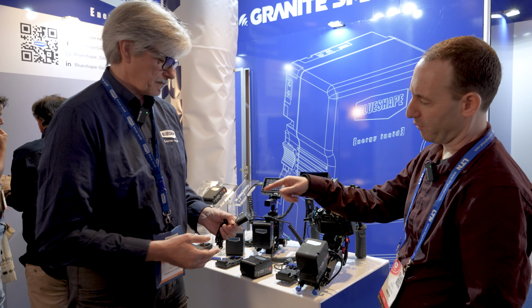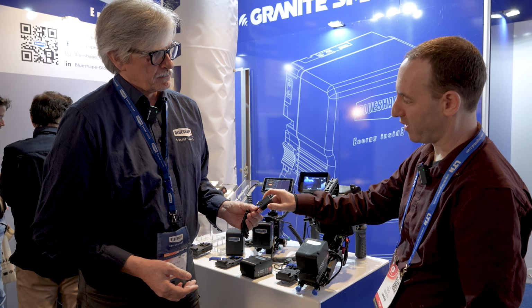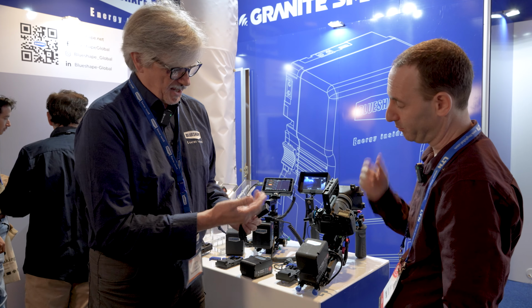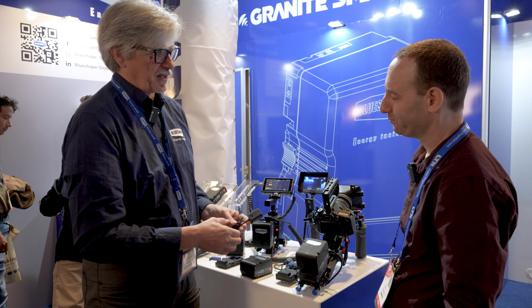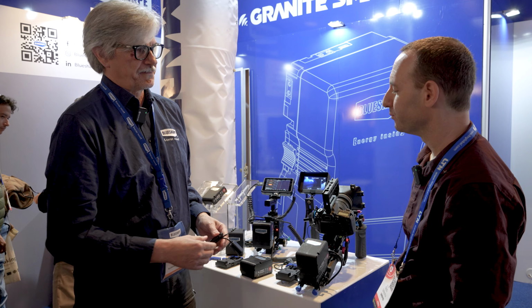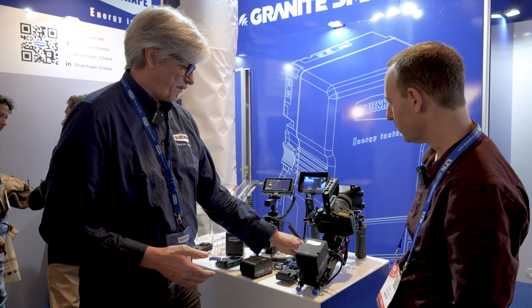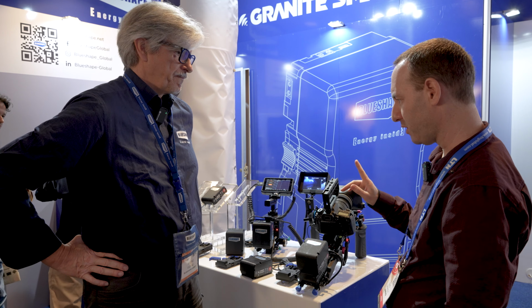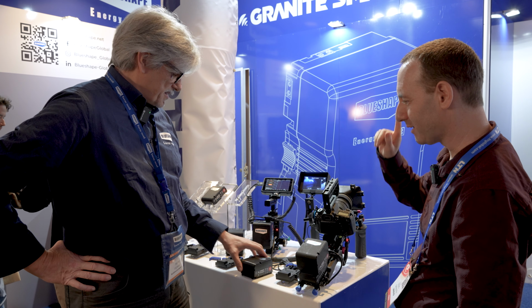And I think we talked about this before. This prevents overheating of the camera because this is a dummy battery and not a real battery. It just brings the voltage taken from the battery, and the battery is regulating it. That's fantastic, and this is very interesting. And so this is everything, or you might want to show us another thing?